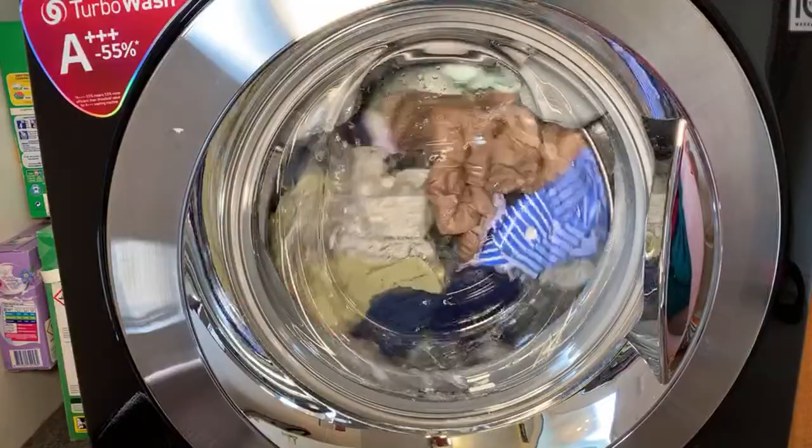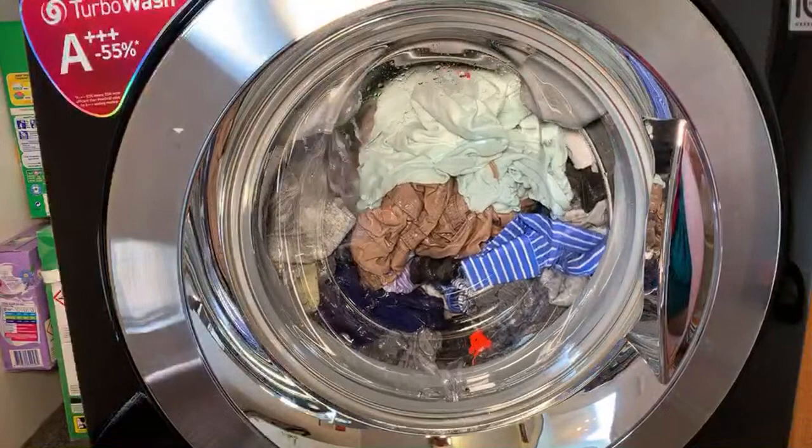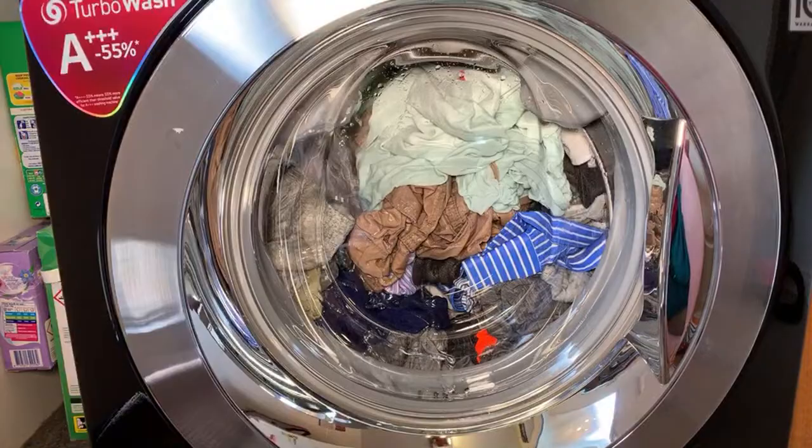The one thing I do like about the dark washes is that it uses a nice amount of water, especially for rinses. It rinses really well. And these clothes aren't really manky. They're just daily use. The only stains on it really are those rags, so it'll be interesting to see how it manages with that.